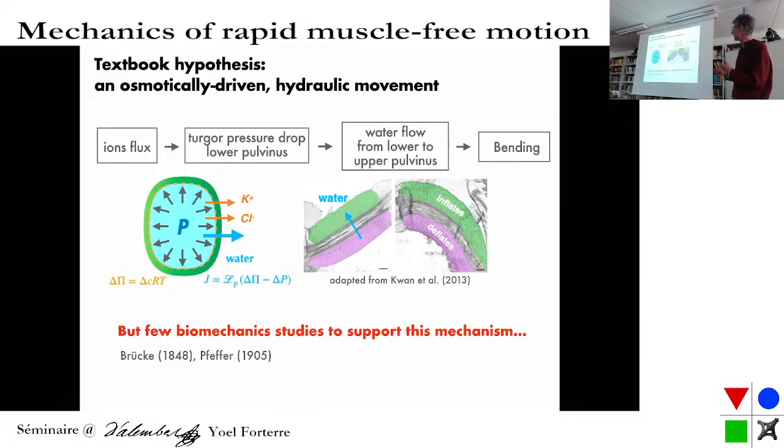So when you open a textbook, how is this usually explained? Well, there have been many studies showing that indeed when you trigger the trap, there is a very rapid flux of ions from the inside of the cells of the lower pulvinus, which is the pink region here. Some ions rush out of the cell, and what people believe is that it is associated to a very rapid drop of turgor pressure by osmosis, and then to a very rapid water flow that deflates the lower part and inflates the upper part.